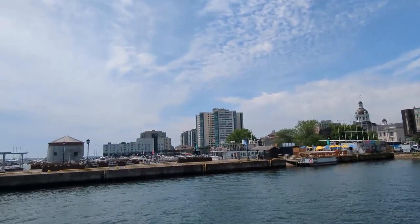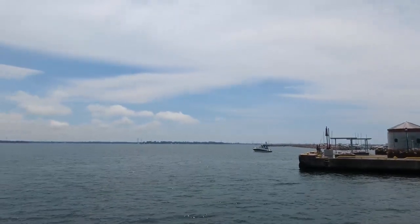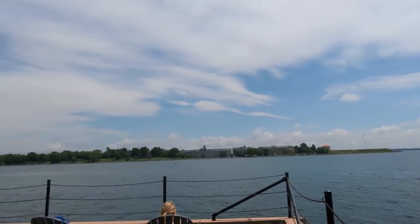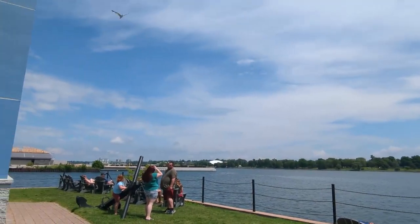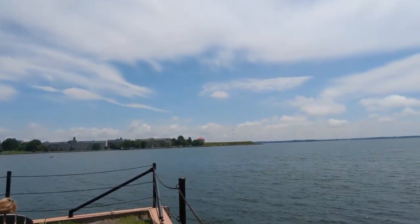The Kingston waterfront is a picturesque and vibrant area that offers a variety of activities and attractions. This scenic trail stretches for several kilometers along the shoreline, which is perfect for walking, jogging, and cycling. It provides stunning views of Lake Ontario and passes by several parks and historic sites. The Kingston waterfront might not see much traffic during the colder months, but when spring and summer hit, one of Kingston's favorite attractions starts to come alive.